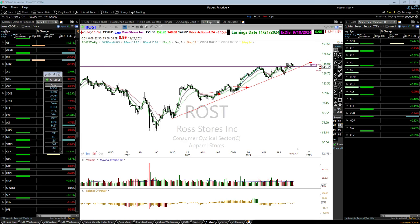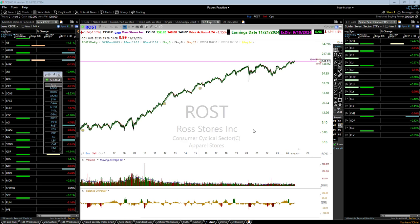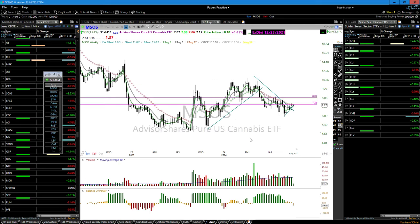So if Ross Stores rests back here and shows that buy signal, can you get in then? Yeah, absolutely. Why can't Ross continue up? Look how long it went up here. So you kind of have to base it on what your tolerance for risk is, the cost that you put into the trade, how long you want to hold that position, those kind of things. All of those make a difference in your trade.